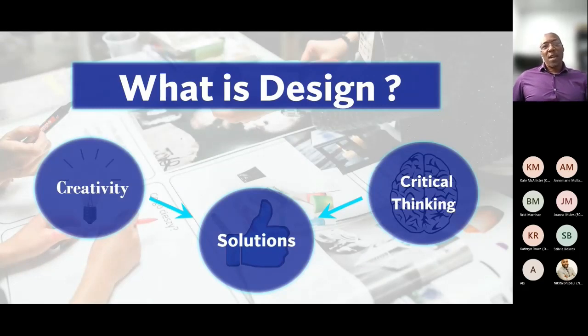So to start with, we ask this question: what is design? We find out it's the process of creating a plan or solution to a problem. We took some creativity, added some critical thinking, combined them to develop a concept, product, or service that meets specific needs and solves specific problems.